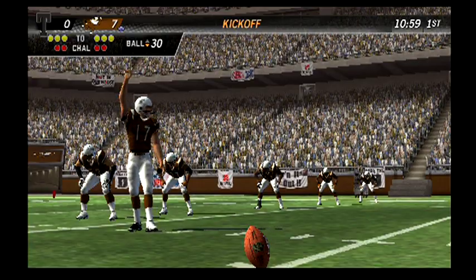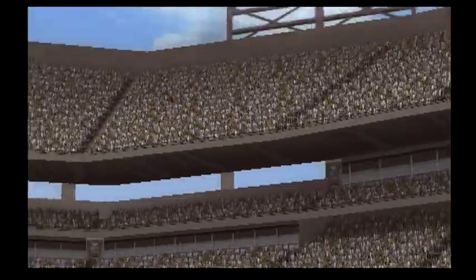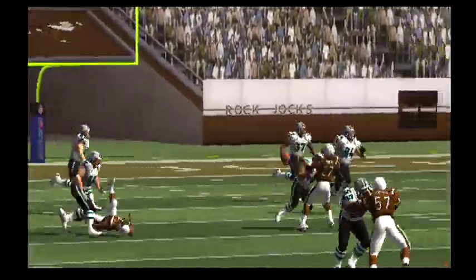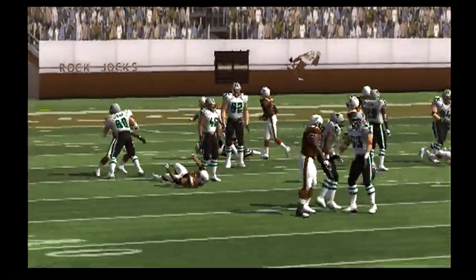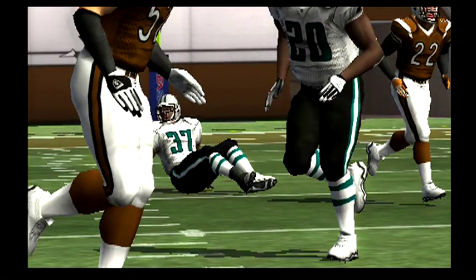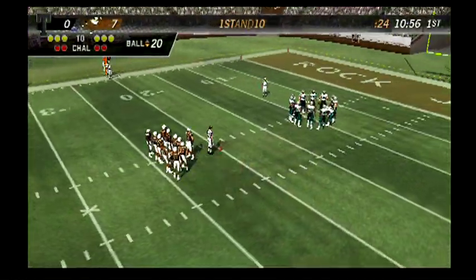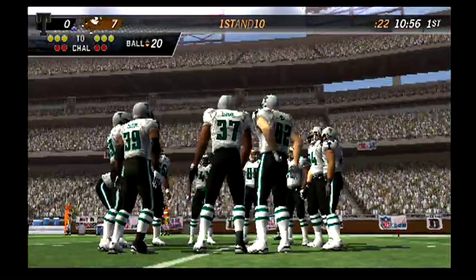Looks like he's just about ready to kick this one off. Good distance. From the 4. Now it's their turn to do something on offense. They're down by a touchdown early. But these guys have the kind of offense that can score anytime they have the ball.